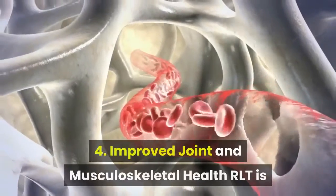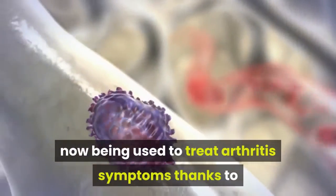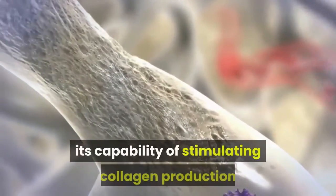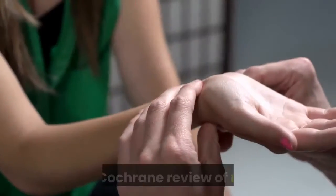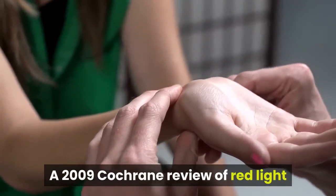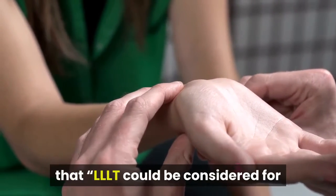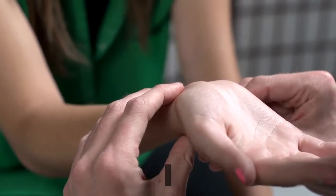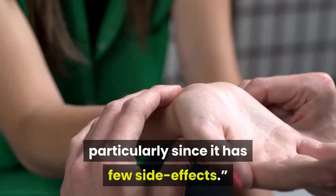4. Improved joint and musculoskeletal health. RLT is now being used to treat arthritis symptoms thanks to its capability of stimulating collagen production and rebuilding cartilage. A 2009 Cochrane review of red light therapy for rheumatoid arthritis concluded that LLT could be considered for short-term treatment for relief of pain and morning stiffness for RA patients, particularly since it has few side effects.